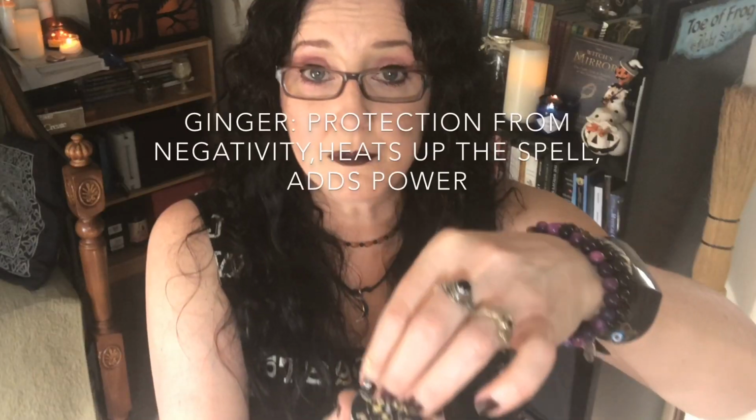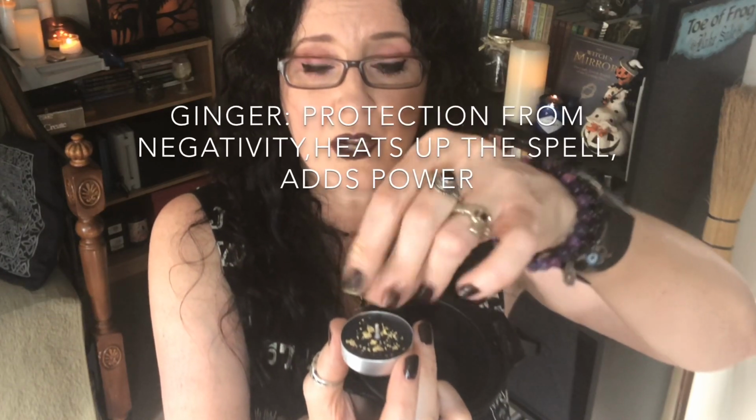Really, all you need to do is, I'm going to sprinkle a little ground ginger on top because ginger adds power. Okay? Ground ginger from the store. I like to make this easy for you guys. I want to have things that you can do that's not difficult, and this is a really easy one. So you just take your little black candle, put it into whatever holder you want. I'm using this nifty little cauldron. You don't have to have a cauldron, you could put it in a jar. It's not a big deal.